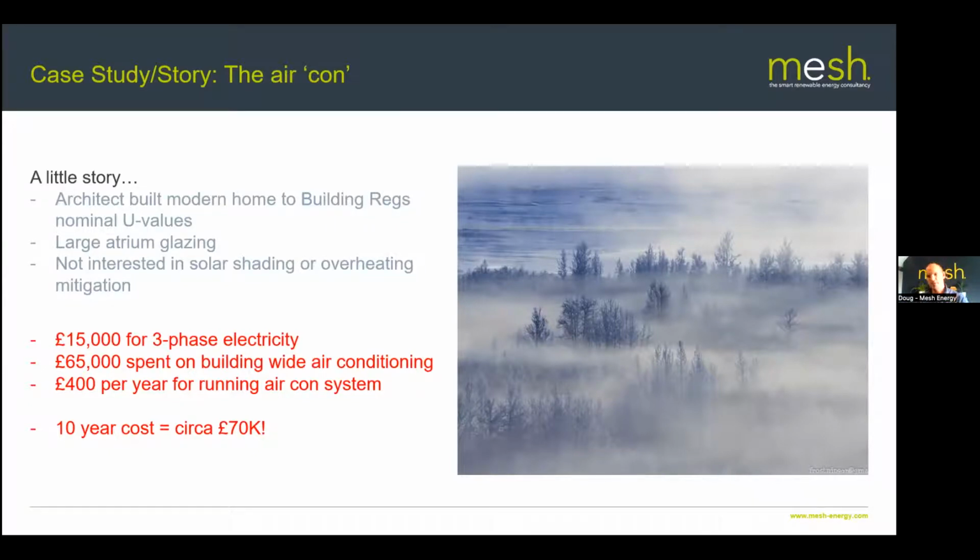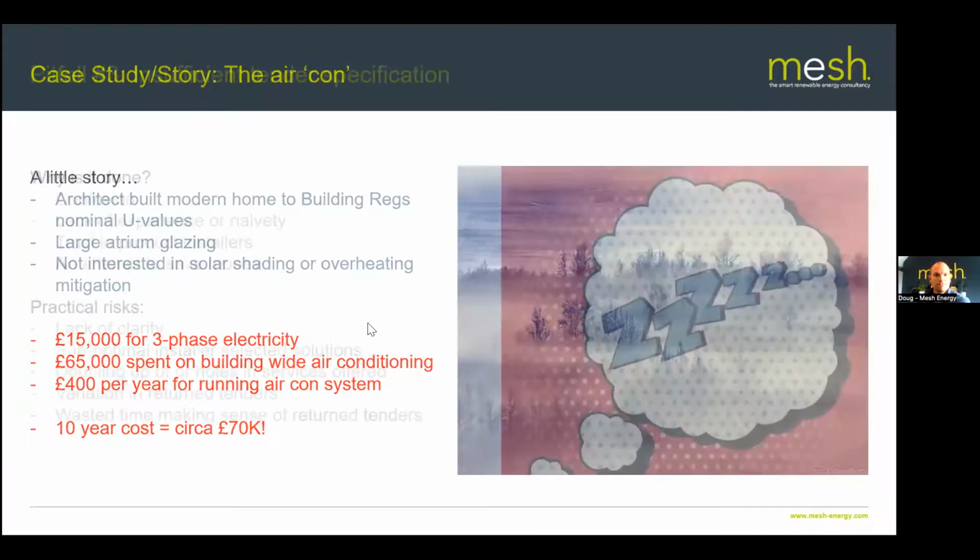You could have spent £10,000 on insulation and significantly reduced this. And I believe they could have taken aircon out of the building entirely. So you could have done, that's a kitchen and a half, £70,000. So anyway, that's what they decided to do, and that was the implication.